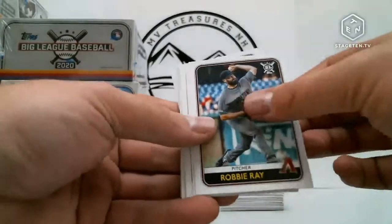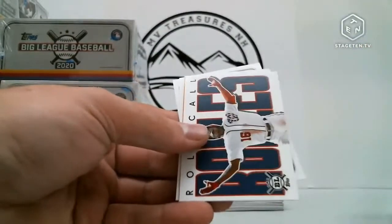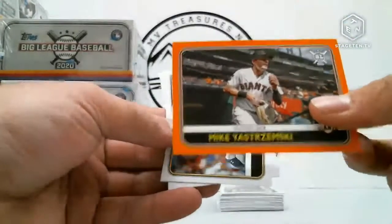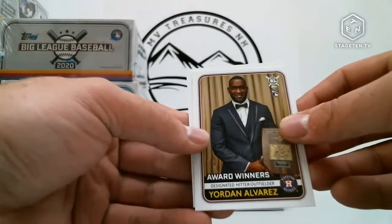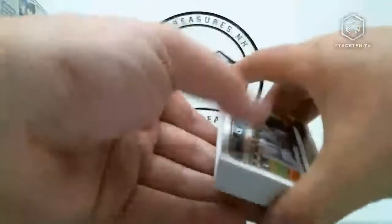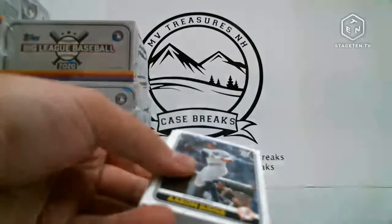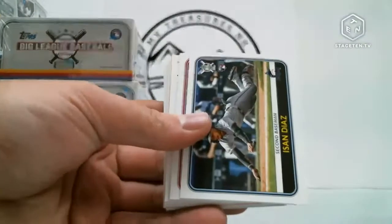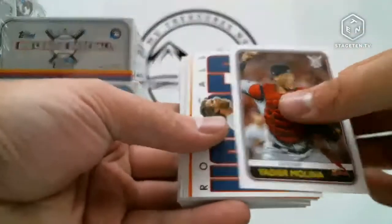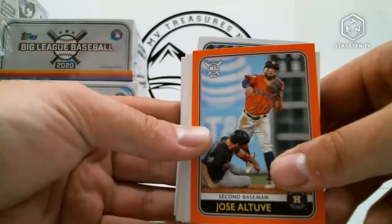Yordan Alvarez highlights. Walks leader going to the Astros, Alex Bregman. Roll call for the Nationals, Victor Robles. Orange, Mike Yastrzemski going to the Giants. Award winners, Yordan Alvarez, rookie, the Astros. There's Aaron Judge. Batting average leaders going to the White Sox, Tim Anderson. Roll call for the Phillies, Bryce Harper. And orange, Jose Altuve going to the Astros.